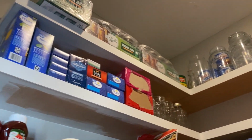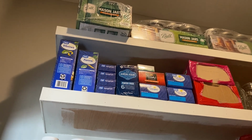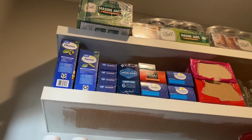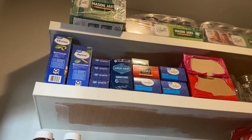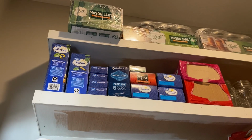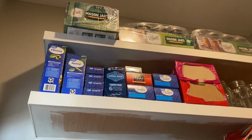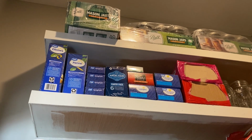Coming back down to the next shelf, we have a whole bunch of store-bought pasta. Most of this is stuff that I don't make when I make pasta, so elbow macaroni noodles, penne pasta. I can make spaghetti, but I don't. It's a really challenging one to make with my hand crank pasta maker, so I do keep some on hand. Angel hair pasta is the same way.